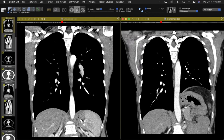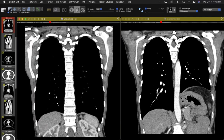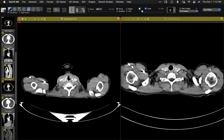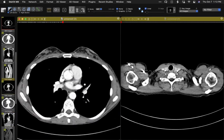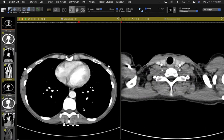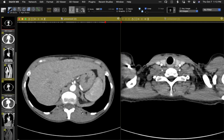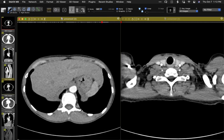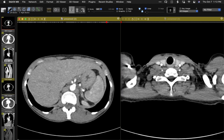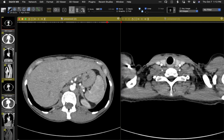So let's go and look at that diaphragm. And this was described, but really wasn't, at least in the report, taken further than that. So let's go back now and look at the diaphragm on the coronal projection, the axial. Let me mag this up, make sure I have the right comparison. So this is what the hemidiaphragms, the posterior hemidiaphragms and the crura looked like before.